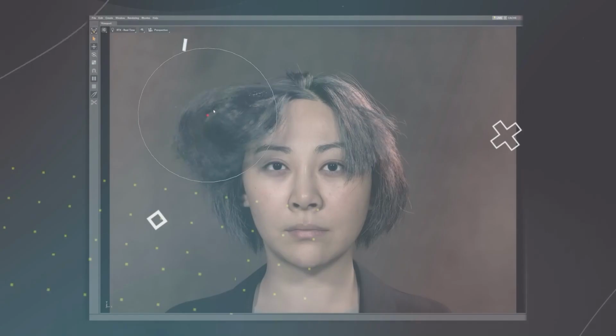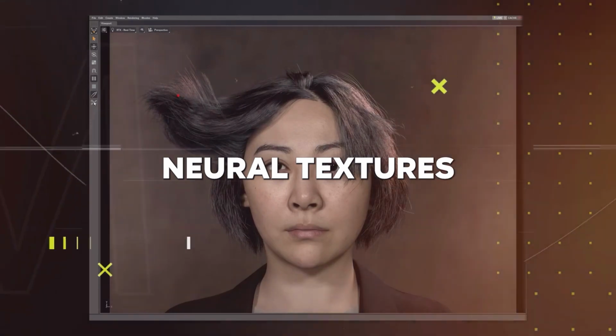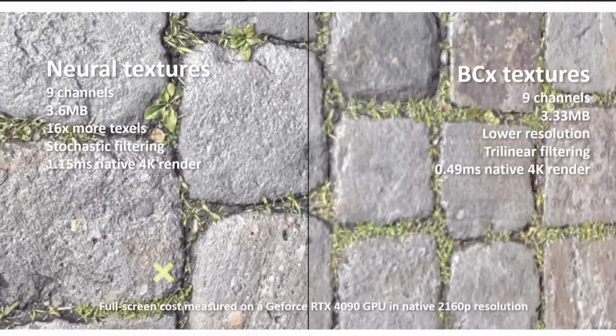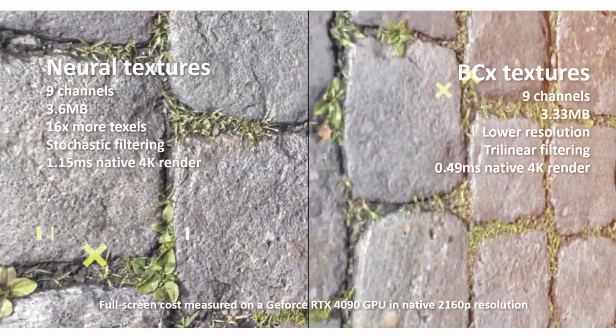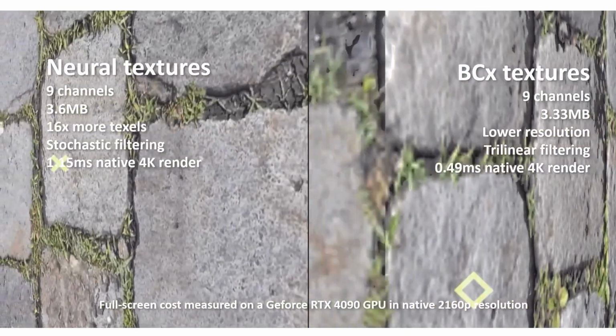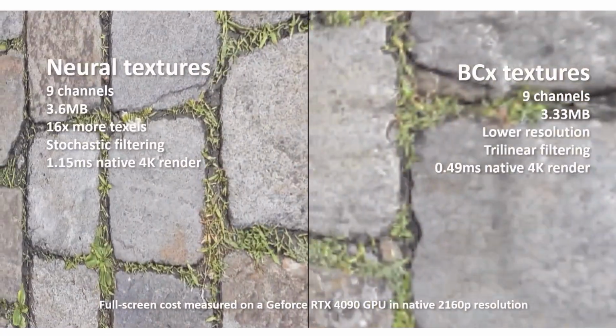Alright, now we went through all this new tech, and we've got one last thing in our hands. Neural textures. Any guesses? They found a way to compress textures using neural networks, and guess what? They managed to do it without sacrificing quality or increasing file size. You can call it the Houdini of texture compression.